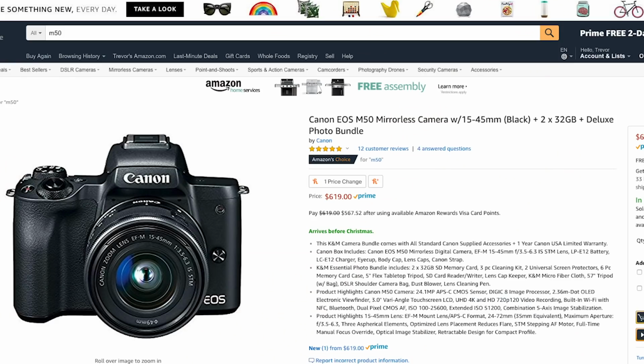But if you're just starting out and you've got about 600 bones to spend, I would get the Canon M50. That's a relatively new mirrorless camera that has an incredible host of features, and I'm pretty sure you're gonna love it. All right, you've got the camera, you got a nice lens, it's a little nicer than the kit lens. What do you get next?